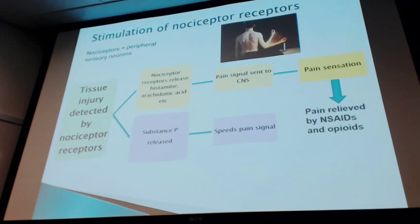So we release histamine, which causes blood vessels to dilate, and arachidonic acid, which converts to prostaglandins, which can then influence how quickly that pain sensation is transmitted to the brain. Substance P is like putting gasoline on a fire. It makes that normal nerve impulse speed ahead and get up to the brain much more quickly. So we get that signal that goes to the central nervous system and then up to the brain saying, this is hot. So what do we do? We remove our hand.